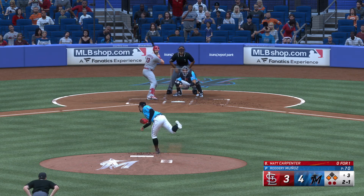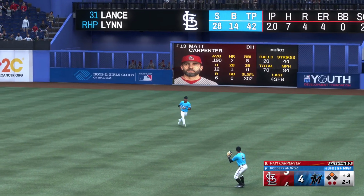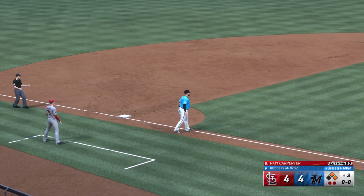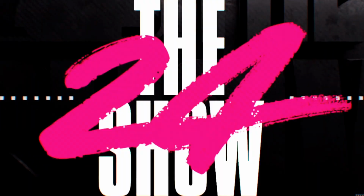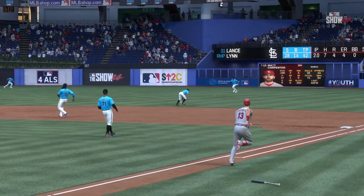2 outs. Base hit right field. In from third is the tying run. It's 4-4. Nice line drive to the pull side, met it out front, but just stayed through it nice enough and ripped it into the outfield. Now a huge at bat in this game coming up.